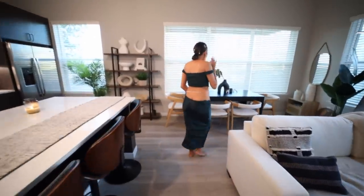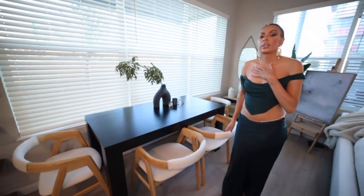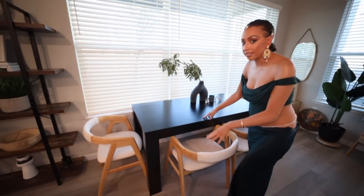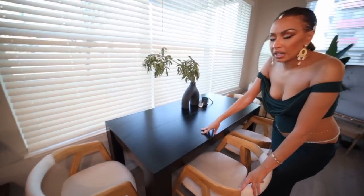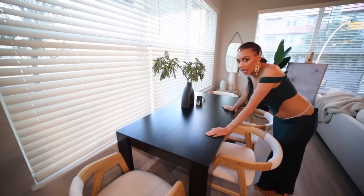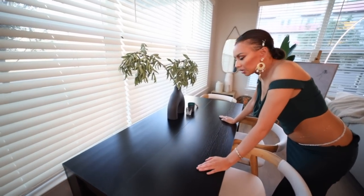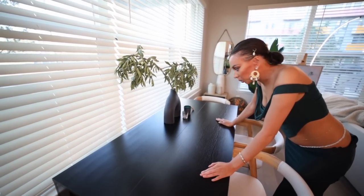This is one of my other favorite places. The dining area. I fought so hard to have a dining room area in here because online either you just have huge tables or small tables. This table is from Costway and it fits perfect. So if you're looking to have a dining area in your apartment, you can do that with Costway.